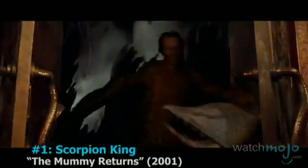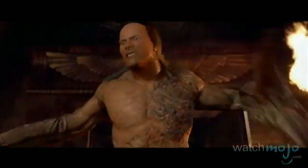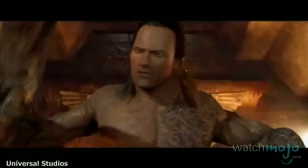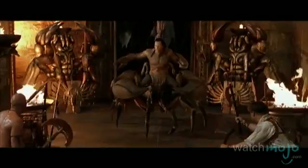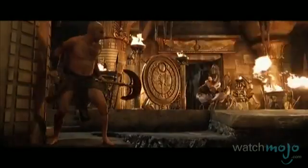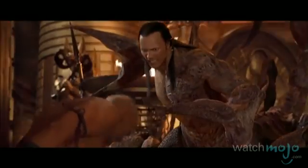Number 1. Scorpion King, The Mummy Returns. Taking the top spot on our list is the effect that transformed Dwayne "The Rock" Johnson into the Scorpion King, or at least tried. It's strange to imagine that this was his breakout role, but his might somehow persevered through the laughably bad effect that transformed him into a half-man, half-scorpion hybrid.